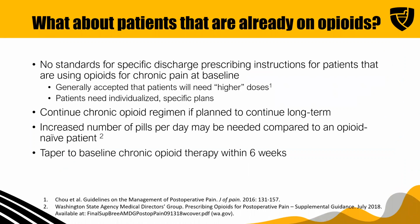So I mentioned the specific recommendations on those 3 guidelines, the Washington State, the Michigan Open, and Johns Hopkins, to give you explicitly how many tablets of opioids to give to a patient and how many days you're going to treat the pain. And then I mentioned the APS guidelines don't give a standard for specific discharge prescribing. It just says you will need higher doses. So what's important here is that patients will need individualized, specific plans. I've had people ask me, oh, do you have this written down? What do you do in this case? And you can't necessarily provide a one-size-fits-all for somebody who is opioid experienced or taking opioids at baseline, because everybody's going to be a little bit different.